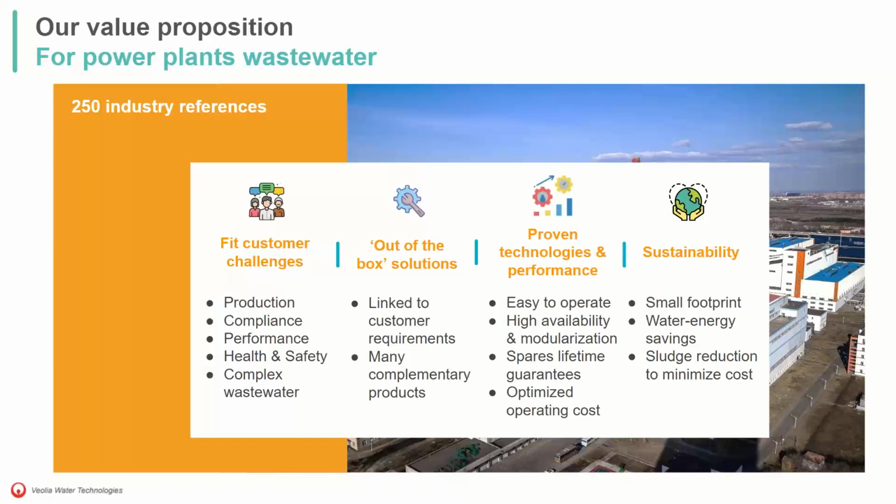Because of this large installed base, we have a large operational performance feedback. And the feedback we got is that it's easy to operate. It has good customization applicable to it because it's a good modularization type. We'll zoom in later on why it's modular. Spare lifetime is good because we also used to work in oil and gas, so we have high quality materials. And it's optimized in operating cost because it's a gravity separation. You don't need pumps in front of it. It's just gravity flow, so it's a really low operator intervention.